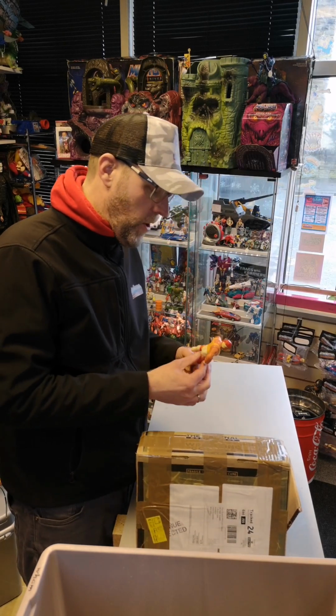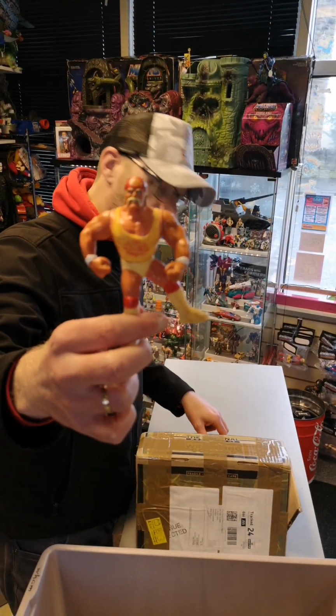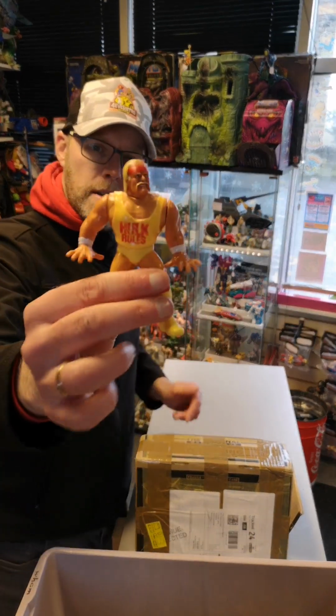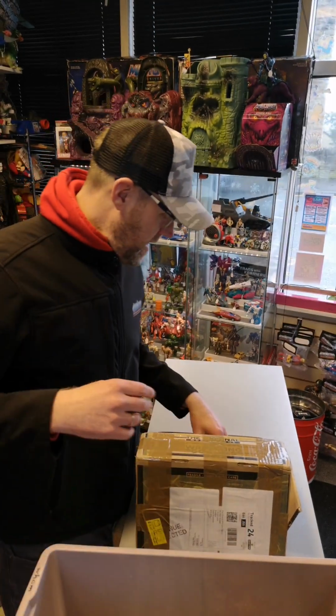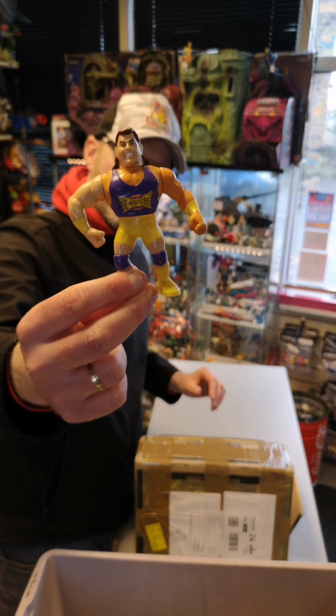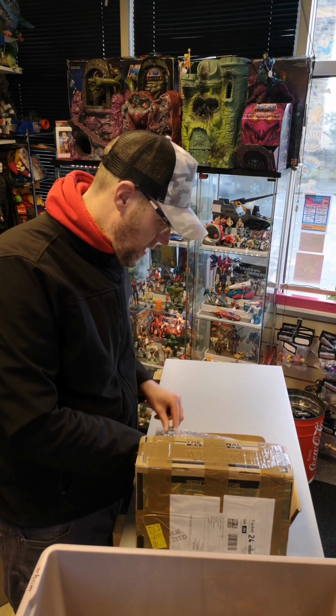So, this is all WWF Hasbro figures. There you've got your Hulk Hogan with his trucker arms. Another Hulk Hogan. Classic 1990s WWF Hasbro figures. A bit of a crush. Got a crush on him. What else have we got?